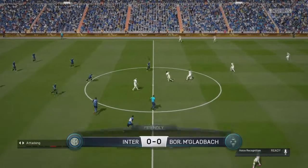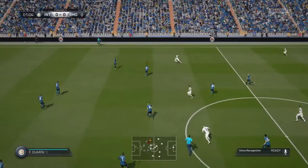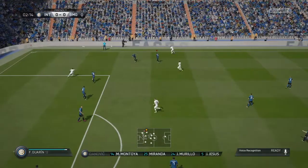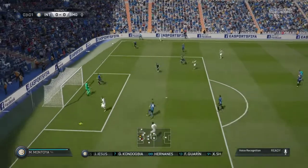A lot of build-up. Finally, we're underway for the game itself. This is the starting lineup today. Let's look at the formation here, and this is just a guide, let's be clear. Certainly four at the back, where do they go from there? Yeah, a little bit unusual.